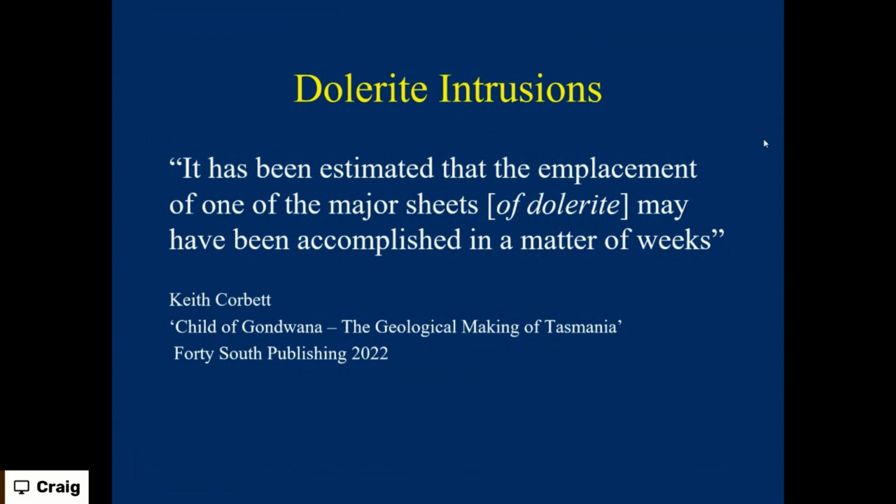These dolerite intrusions, however, are believed, even by secular science, to have occurred very, very quickly. This is a quote from Keith Corbett, a geological expert in Tasmania, who says this: it's been estimated that the emplacement of one of the major sheets, pretty sure he's referring to the central plateau there, may have been accomplished in a matter of weeks.